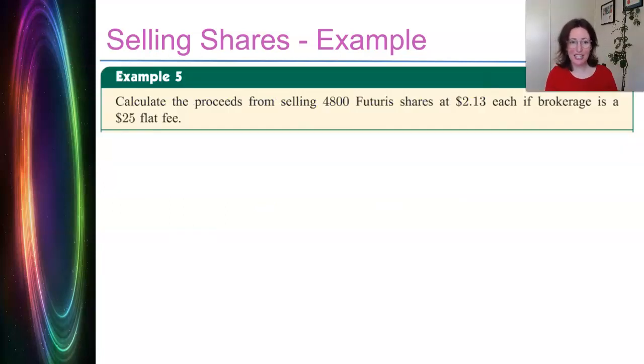A second example here: calculating the proceeds from selling 4,800 Futura shares at $2.13 each if the brokerage is a $25 flat fee. In this particular example, it's a flat fee, not a percentage, so it doesn't matter how many shares you sold, this is how much it's going to cost you. So how do we set this out? Communicating what it is you're working out at each point in time.